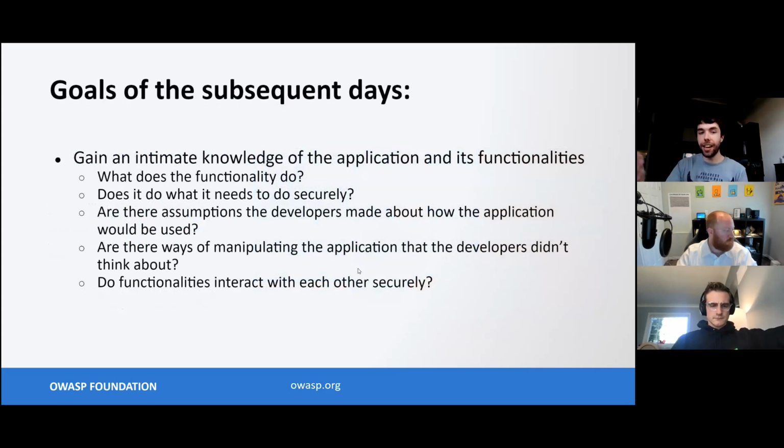So just to sum it up, here are some questions to think about when you're doing this. If you're looking at a functionality, what does this functionality do? Does it do it securely? Are there any assumptions that developers made about how the application would be used? And are there ways of manipulating the application that the developers didn't think about?